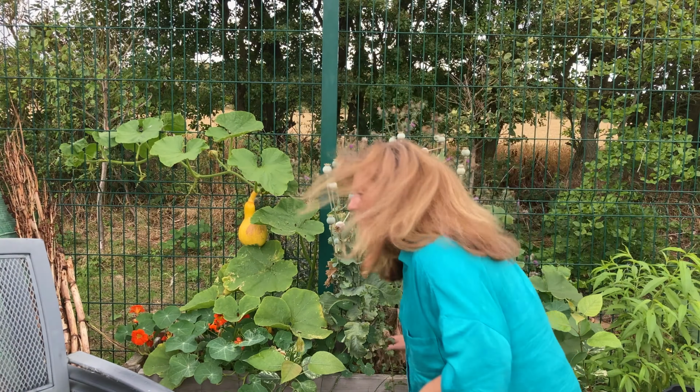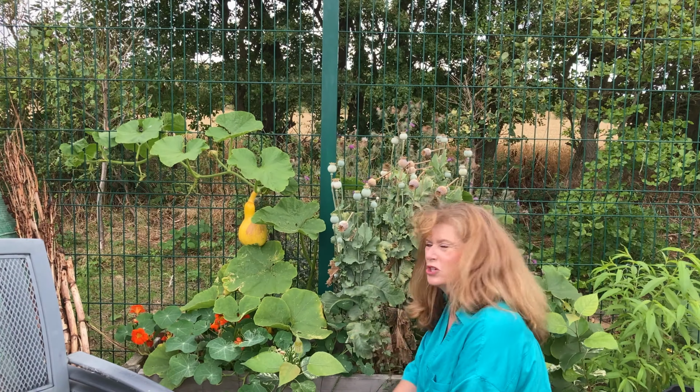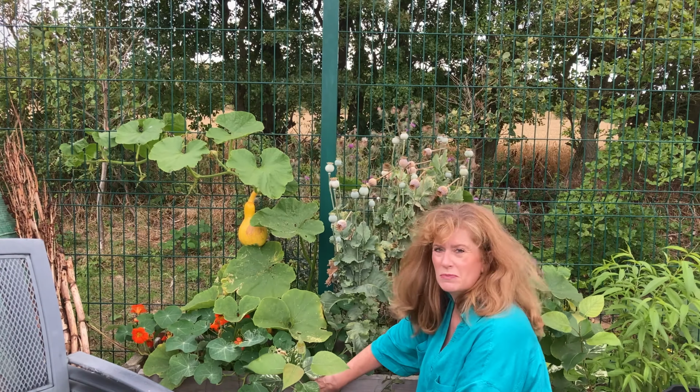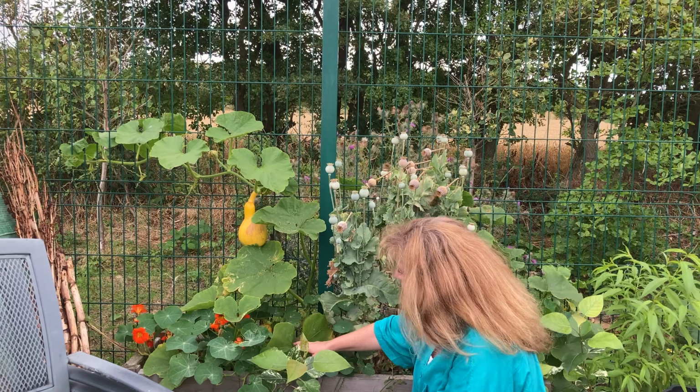This is the little trough that I've got the squash in, the winter squash. Nice one there, and there's another one, small one there. I don't really expect, I think I only got 2 squash off this last year, just with it being such a small growing space. I would like to get another 1 or 2, but it doesn't look like it.